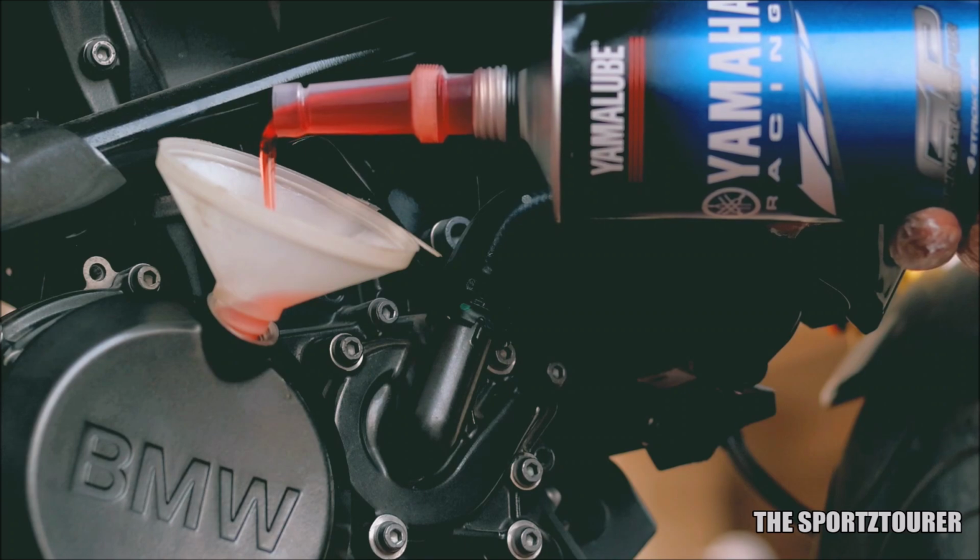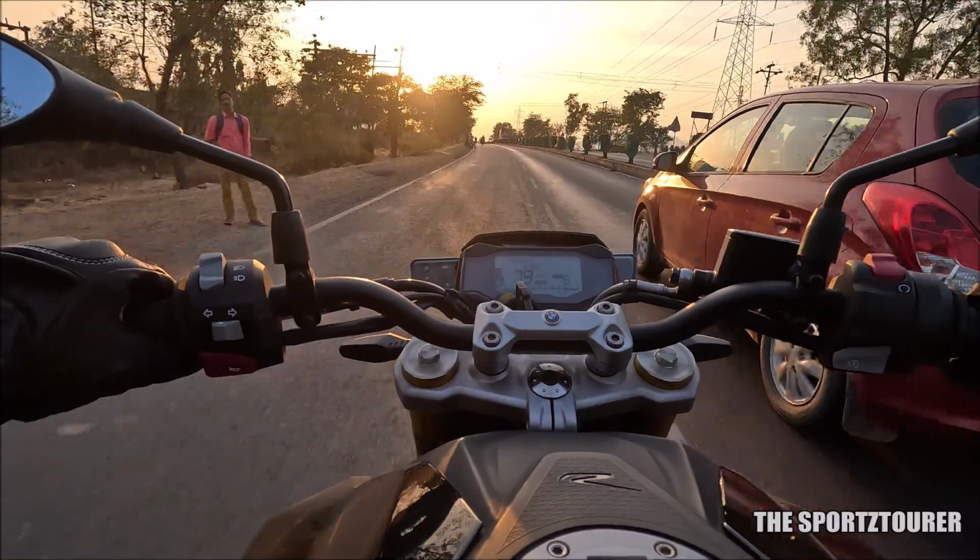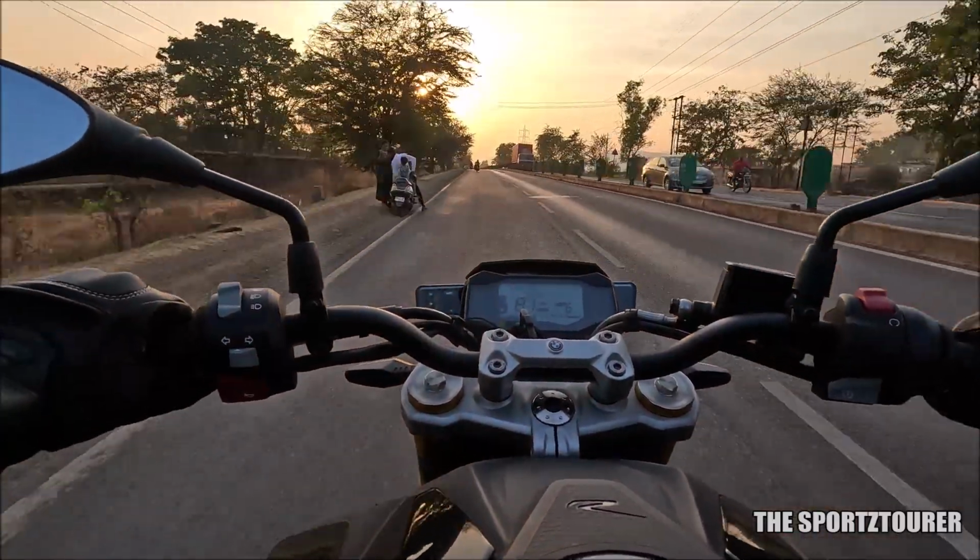Coming back to the Yamalube RS4GP, I paid 2600 rupees for 2 bottles of 1 liter each. I had to mention the price as it is one of the costliest engine oils I have ever purchased, so naturally the expectations also go high with it.